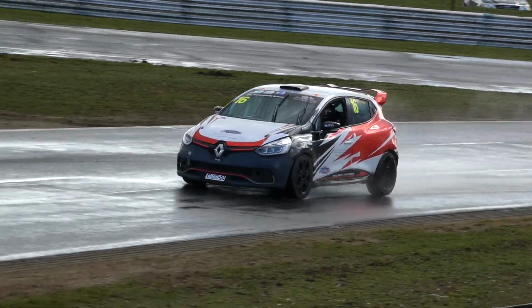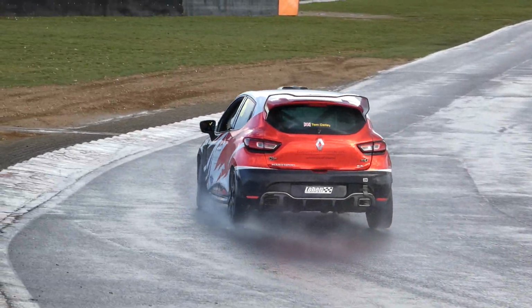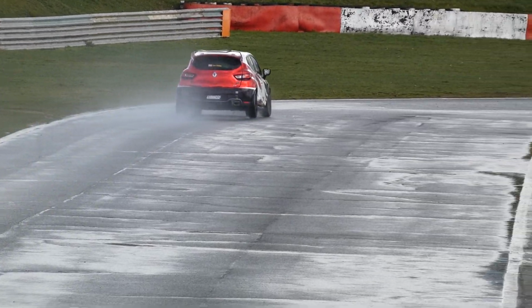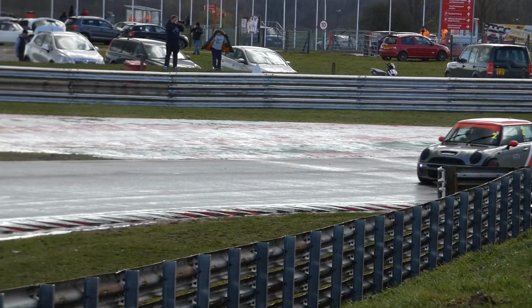Great stuff, thank you very much, Mark, and of course still positions changing out on circuit, but I've got Stephen Warner next to me, and it seems like that's been a pretty busy stint from yourself, because you've dealt with light rain and heavy rain, and then it's gone quite greasy as well. How do you find it?